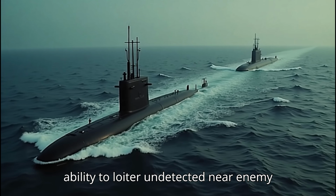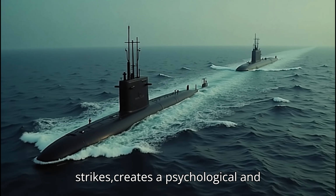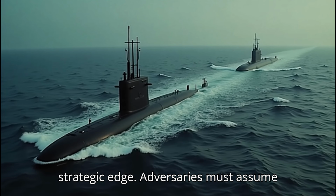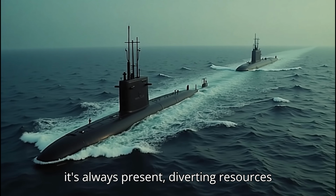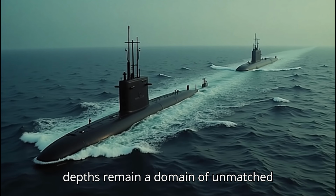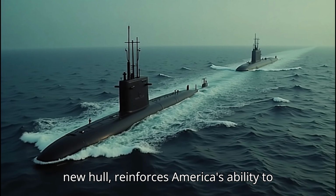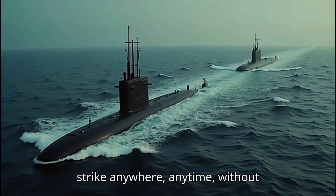The Virginia's ability to loiter undetected near enemy shores, mapping defenses or launching strikes, creates a psychological and strategic edge. Adversaries must assume it's always present, diverting resources to detection. In an era of hypersonic missiles and AI, the ocean's unmonitored depths remain a domain of unmatched advantage. The Virginia-class, with each new hull, reinforces America's ability to strike anywhere, anytime, without warning.